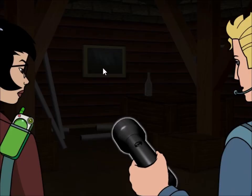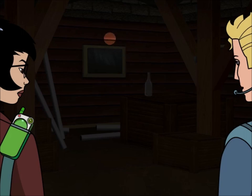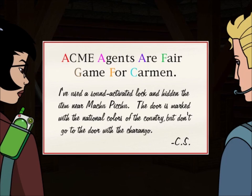Now that I have my flashlight, now to scan the interior with my electron illuminator. Please, just call it a flashlight. What do we have here? A bottle of milk. A note. Acme agents are fair game for Carmen? The first letters of each word are colored. This has got to be a note from Carmen Sandiego to one of her vile cronies. But I'll bet there's more to this message than meets the eye. Maybe the database can help with some of the clues.